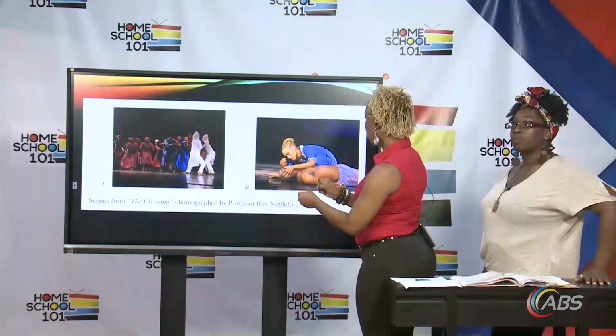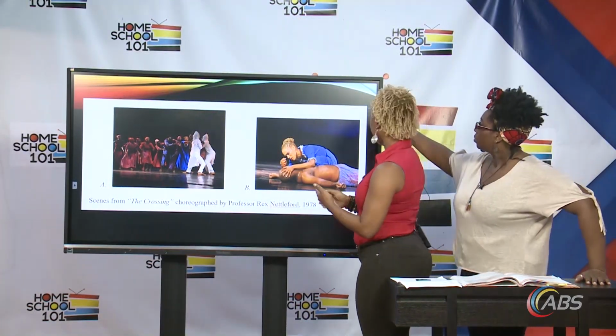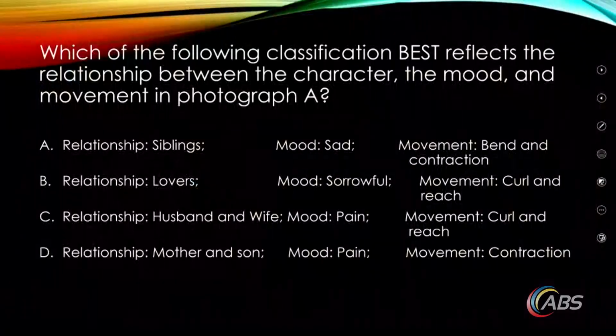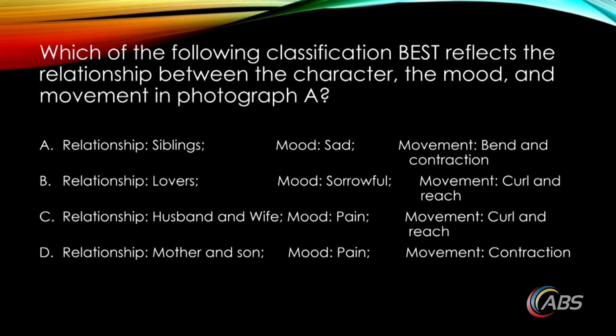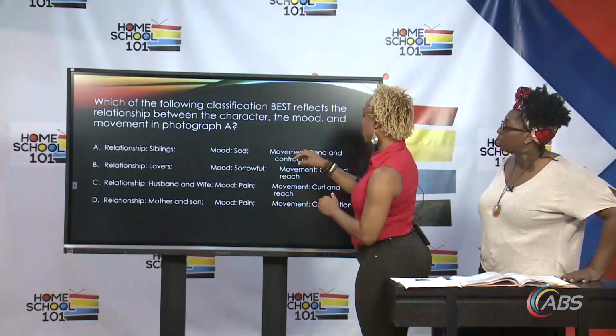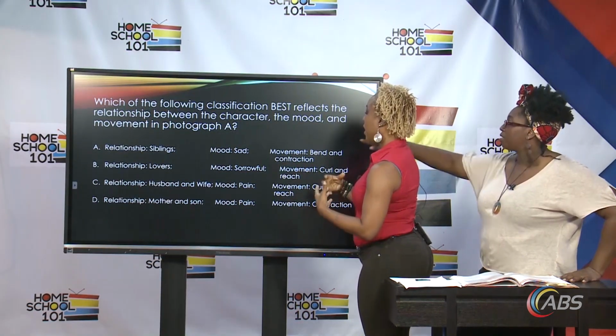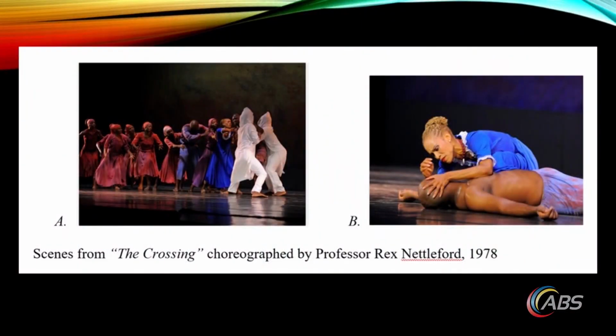So when you think of the mood, when you go back to the options, then you would be able to immediately say, okay, it is definitely not looking at anything that relates to pain, okay? So you can already say, okay, it's not a painful situation. They're definitely sad, but I don't think that this question is related to the group one. This question that I'm looking at right now, it looks like it's more asking about the question where the couple is on the floor, but they don't look like they relate.